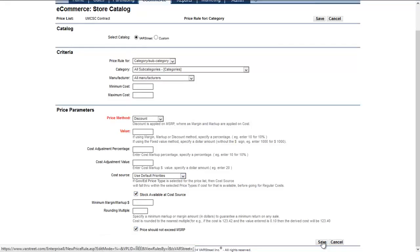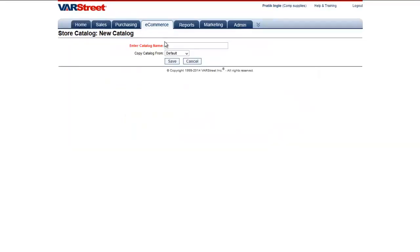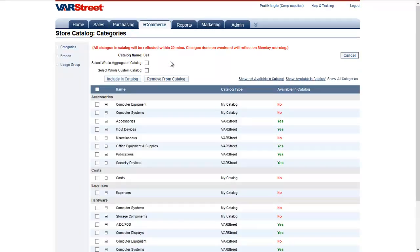Now, moving on to catalog. Just click on e-commerce, then store catalog, and click on new catalog. Here you will be able to filter out any category or subcategory or brand that you do not want to include in your catalog for a customer. Your catalog can be a combination of both your aggregated, as in distributor catalog, or your custom or contract catalog. Just create a catalog profile for a customer, include or exclude based on needs, and you are done.